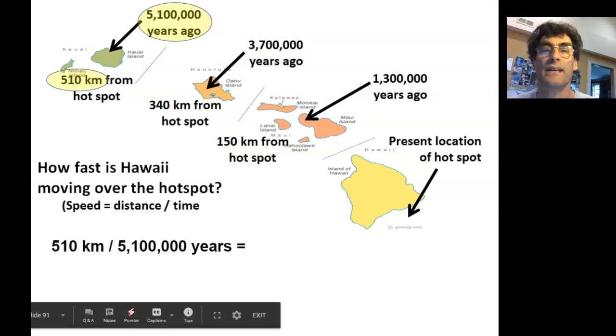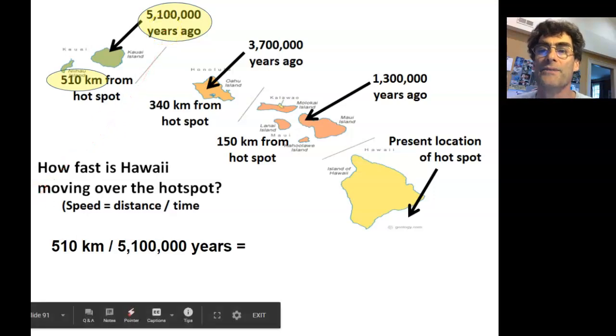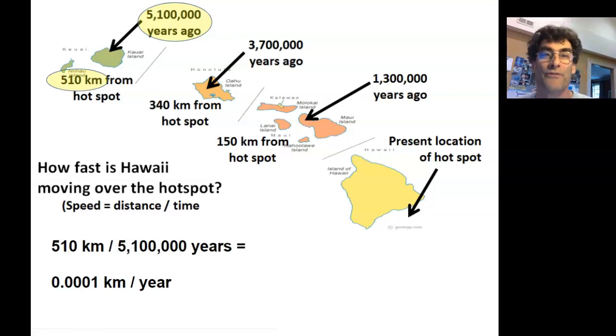So we can just take the 510 kilometers. That's how long it's taken for that island to go from there to here. Because when it was here, it was being made. So that was 0, just like seafloor spreading, right? And how long did it take to get there? 5.1 million years. So all we have to do is do the math there, and we end up with 0.0001 kilometer a year. Well, that's a tiny number, but that's kilometers, thousands of meters.